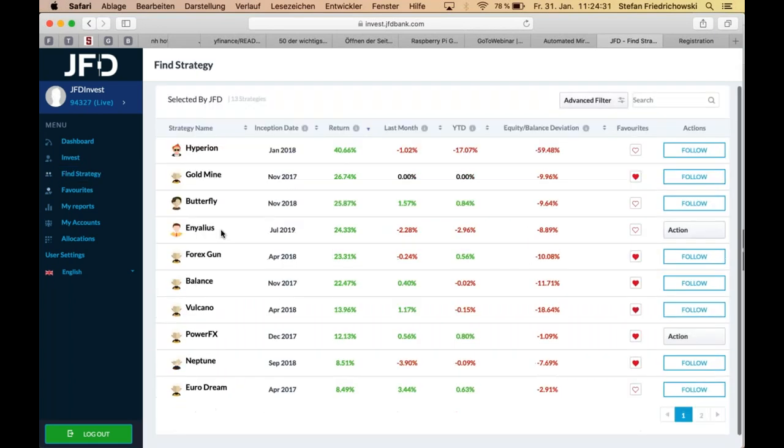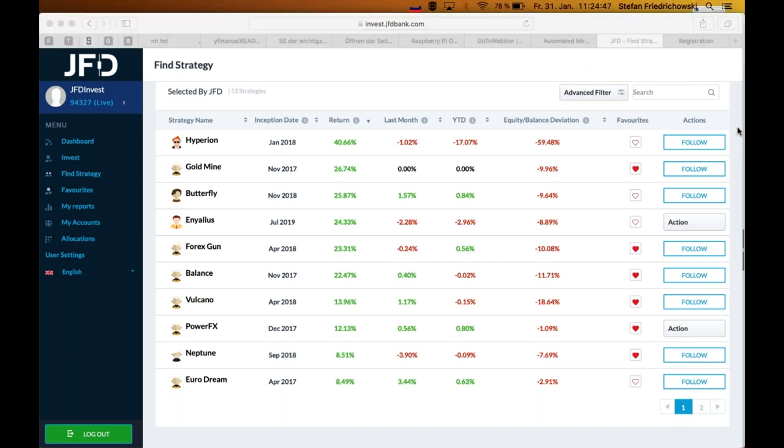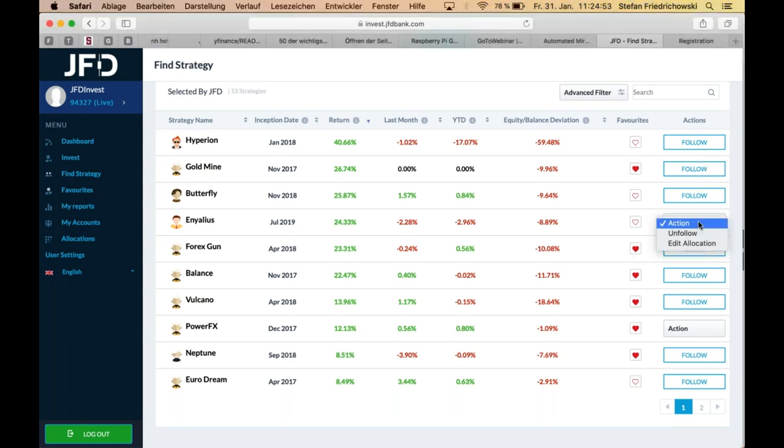And that's how you work with your JFD Invest account. So you create your portfolio, at least that's what I personally would always do, not following just one, but following more than one in order to get diversification. And what's quite important is that those kinds of actions like follow, or for example, the action unfollow, which would mean stopping following the strategy, you can do wherever you are. The only thing you need is access to the internet, and then you can go to that web page and you can connect, disconnect, follow, unfollow any trading strategy.